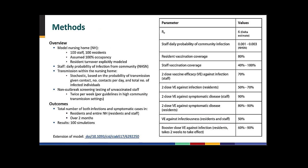Transmission within the nursing home is stochastic. It is based on the number of contacts individuals have each day, the probability of transmission given a contact with an infectious person, and the total number of infectious individuals in the nursing home each day. Following guidelines, non-outbreak screening testing of unvaccinated staff is conducted twice per week, and once an outbreak is identified, this shifts to twice weekly testing. We look at 4 main outcomes over a 2-month period in our analysis. The total number of symptomatic cases, both in residents and in the entire nursing home, so including both residents and staff, and the total number of infections in residents and in the entire nursing home. We repeat our simulations 100 times to capture variability.